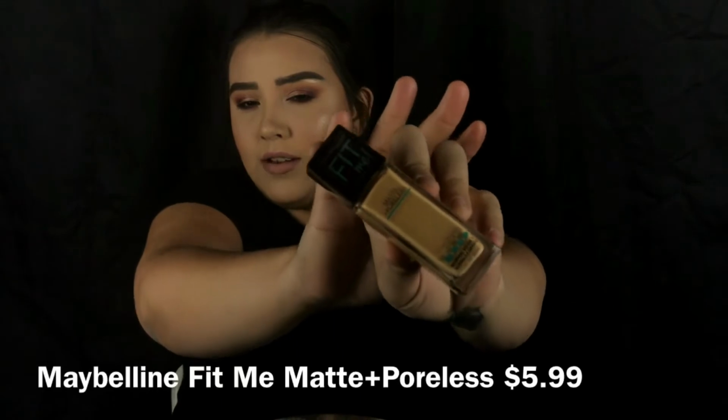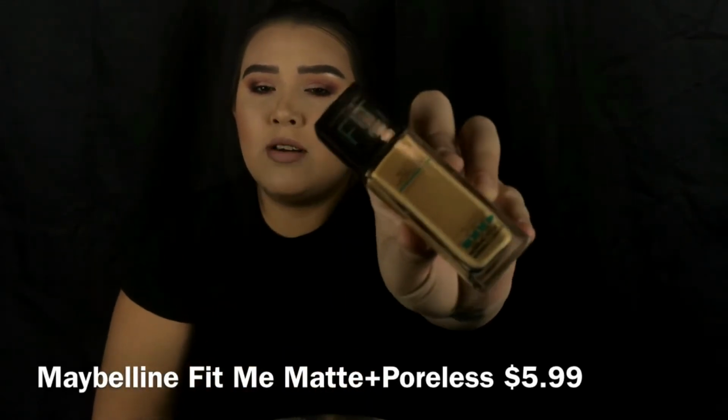So we're going to start off by talking about one of my all-time favorite foundations, and that is the Maybelline Fit Me Matte and Poreless foundation. I think I've said it before in another video, but the Dewy one is not one of my favorites just because I have an oily T-zone. This matte one is more of a satin finish. It says matte, but it's not super matte. I like the finish of this foundation, and my T-zone doesn't end up oily by the end of the day. It works out great for me. So yeah, I love that foundation.